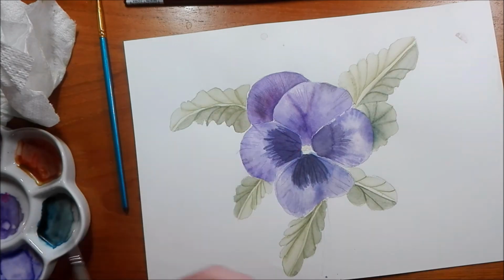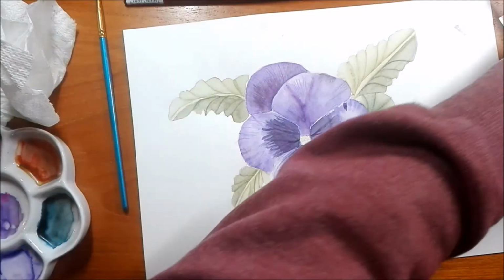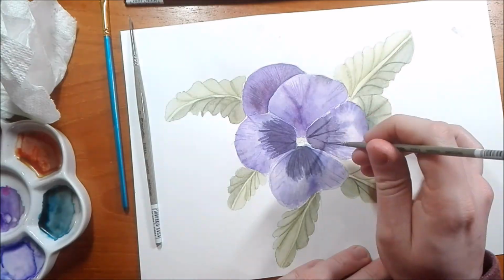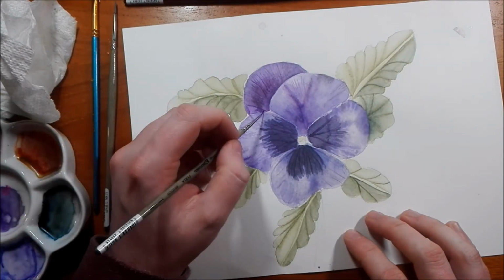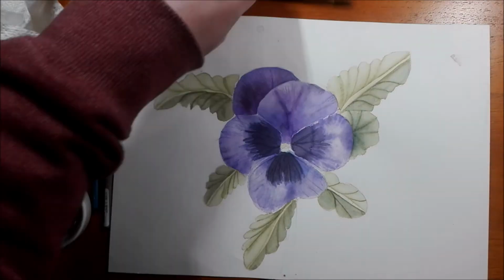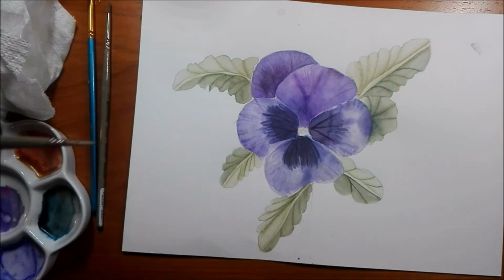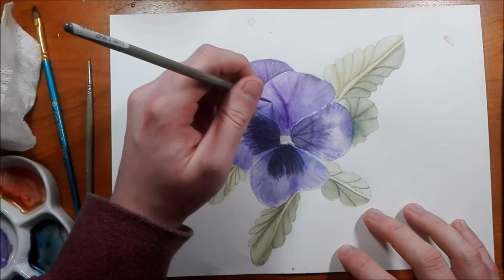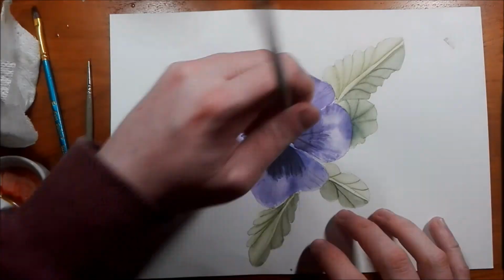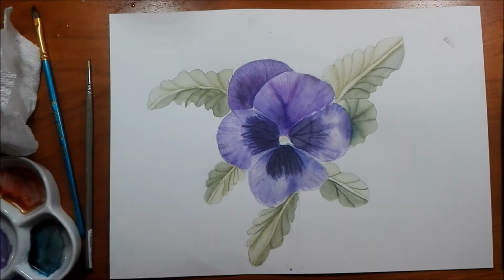So I'm just going in here, adding the shadows and darkest parts of each petal. I'm doing this by mixing the red violet with some damp Ferrone blue and a little bit of sepia just to make it a bit darker, and it works extremely well. And then I'm glazing over the top of some of the back petals with just a watered down version of the pure red violet. This is what's going to give it that neon pop. It really makes it stand out.